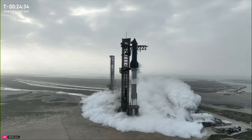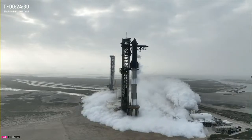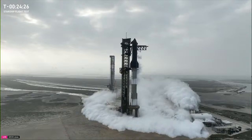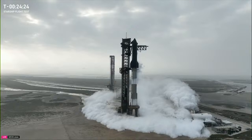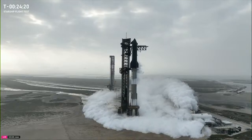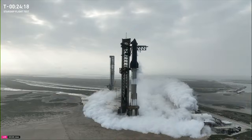We learn from the data, we make upgrades, and then we fly again. Ultimately, we fly to learn, and we're learning a lot. That's right. Now, for today's flight test, we're going to be attempting to do everything we didn't get to do on Flight 7. We're still looking to get our first re-entry with this upgraded version of ship.